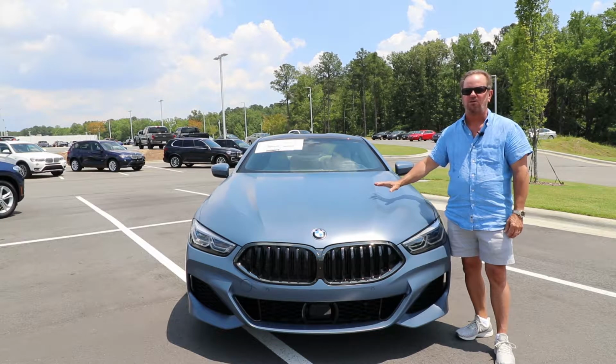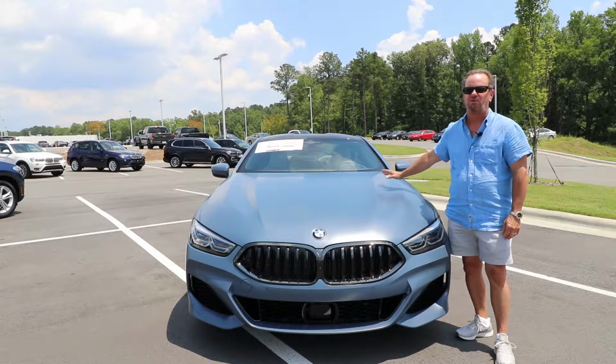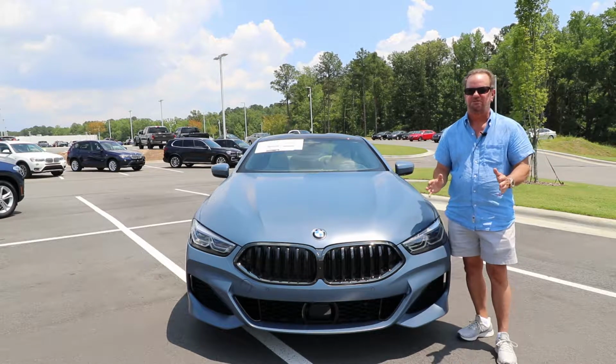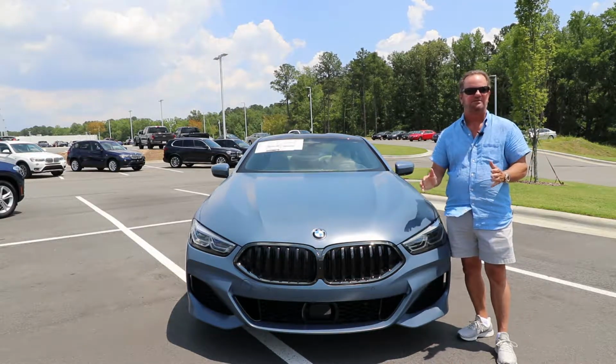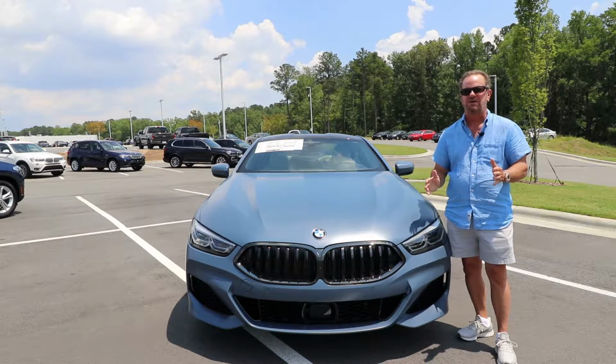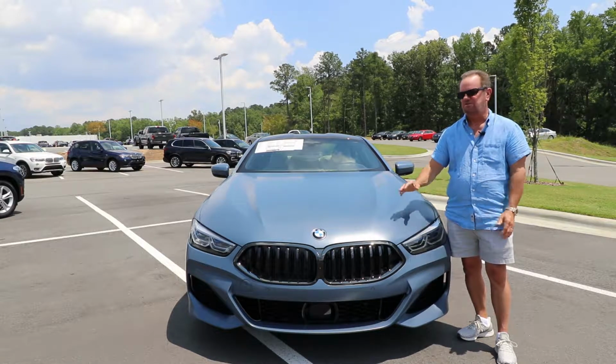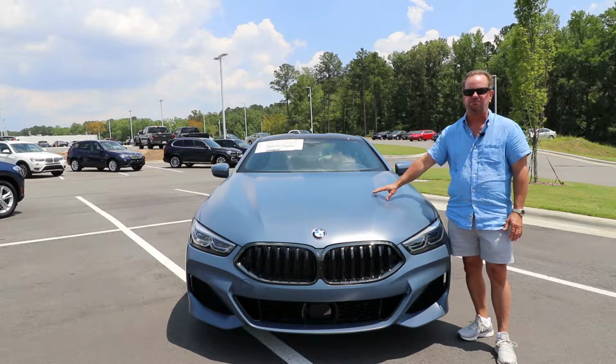These cars are all-wheel drive and these cars have all-wheel steering. The all-wheel steering in the car works like this. If you're going at low speeds, they turn opposite of the front wheels to help park the car easier. At high speeds, they turn in the same direction as the front wheels to help the car corner better. This car is matched with an 8-speed transmission, and this is definitely their flagship coupe.